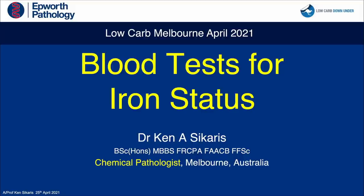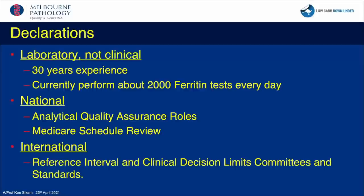Okay, so this talks about the blood tests for determining iron status. My declarations are that I work in a lab. This is my area of expertise. I've been there for quite a while. We perform about 2,000 iron tests every day at Melbourne Pathology. Nationally, I have a role to do with the quality of analyses, as well as in the Medicare review, what gets paid for. And internationally, I have roles on deciding what the cutoff should be for interpreting many of these tests. I'm coming with that background.